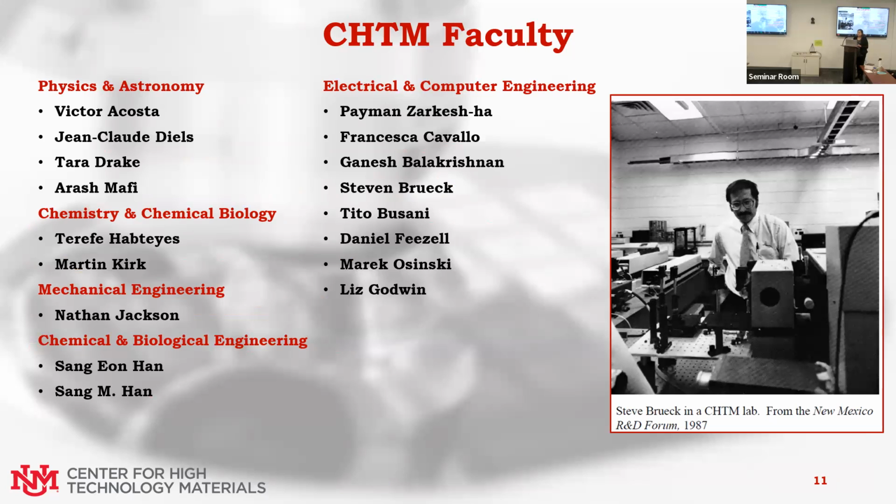students representing different departments. And from physics and astronomy, that is from the Pius building, we have Professor Victor Costa, Professor Deals, Professor Drake, and Professor Mafi. Professor Mafi was our director of CHTM, but he recently moved. And we also have Professor Terape and Professor Kirk from chemistry, Professor Jackson from mechanical engineering, and from chemical engineering, the Professors Han. And our current acting director of CHTM is Payman Zerkesha.